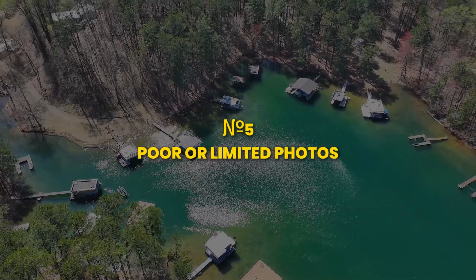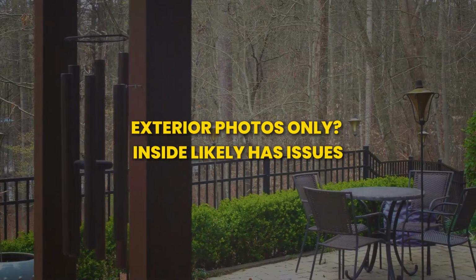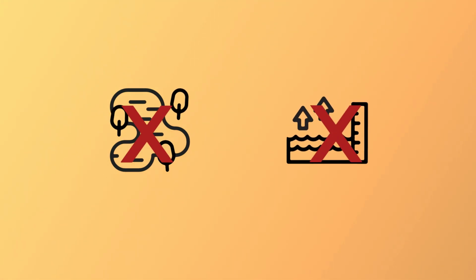As I talked about earlier, photos tell a story, and when the story is incomplete, it's usually on purpose. If you have pictures of the exterior of the house only, there's probably something wrong on the inside or a lot of work that needs to be done. If there are limited photos of the exterior, especially photos of the lake from the house or from the property, then you likely don't have a good lake view, or you don't even have good water. Maybe you only have a platform dock, or maybe you have no dock at all. These are things to look into before you go and see the property.